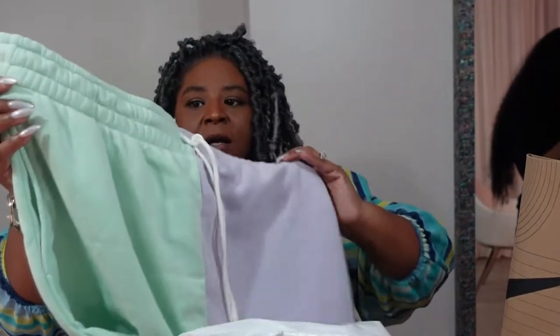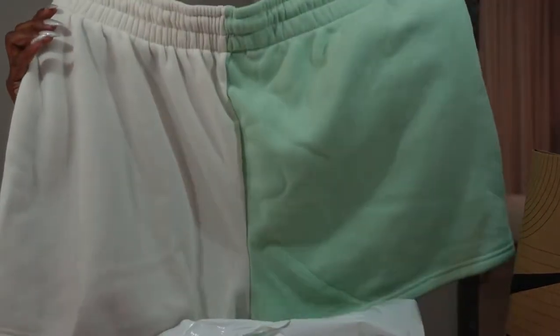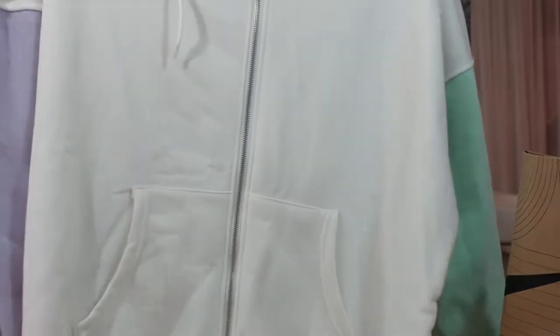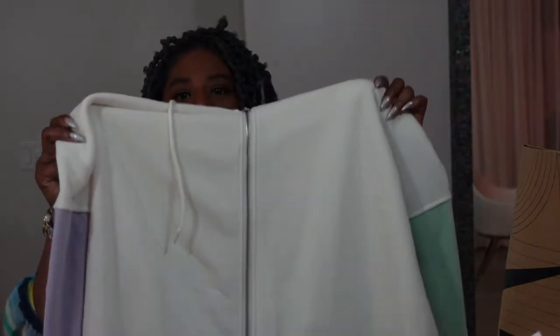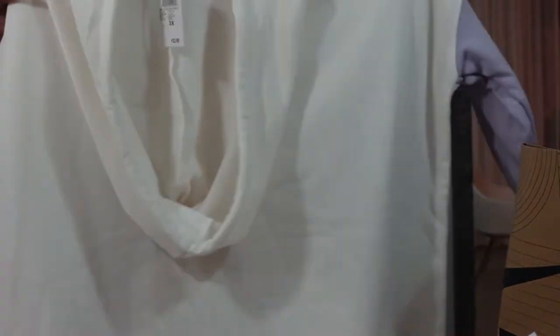I like the color block, the mint green, the lavender purple, and then the white in the back. And then it came with this really big hoodie. I like big shirts and big hoodies, so it came with this, and it's a zip down, so it has the lavender sleeves and then the mint green sleeves. And that's the back of it. But I thought it went really well with the shorts, so I got that.